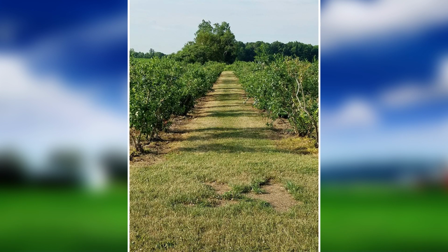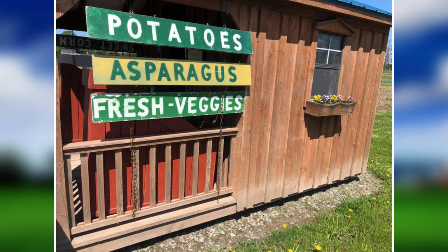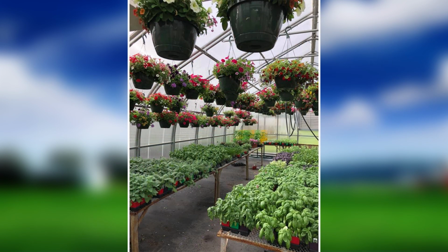The way our U-pick started back in '84, our first year of farming, we got hit with hail the end of August and weren't sure what to do with the tomatoes and peppers that got damaged, so we decided to open the field up, and it was a big success, and we've done it ever since. And now we've had generations of families come here to pick their peppers and tomatoes and blueberries, and it's a big important part of our operation.